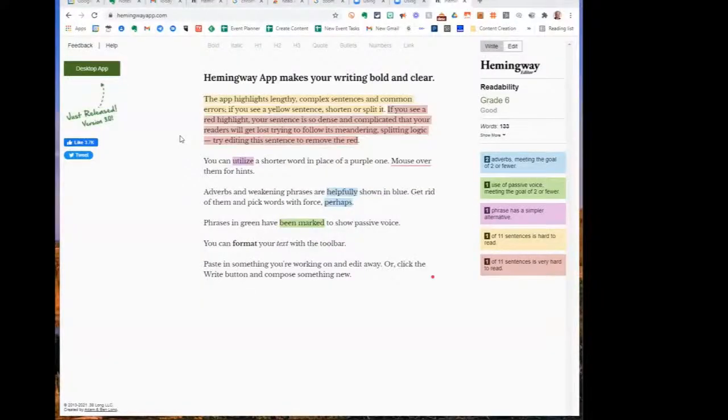The website teaches you how it works. It shows examples of things that it says are hard to read or sentences that it says are very hard to read. If you're using a complex word, it suggests a simpler one. It points out adverbs and helps you to minimize those, and it marks passive voice. Hemingway app flags it all.